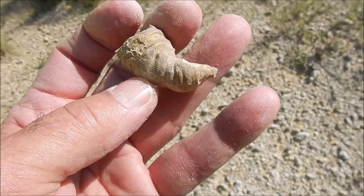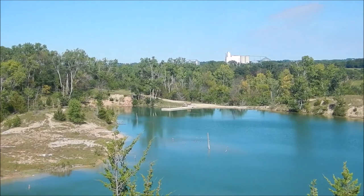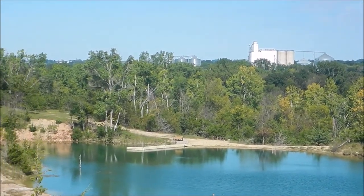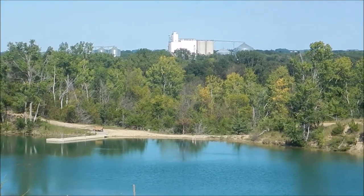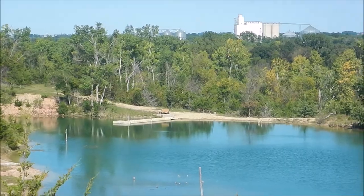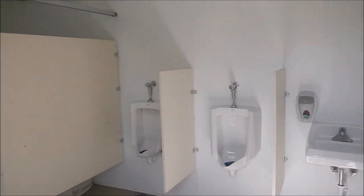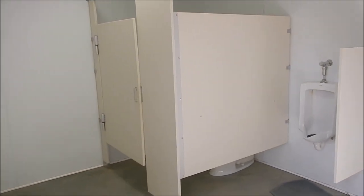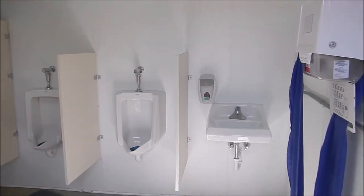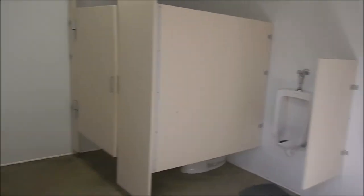All right. So fishing's your thing. It looks like this lake is stocked. Got a fishing dock over there at the kiln corner of the quarry here. So this park has modern bathroom facilities. Running water, flushing toilets, urinals, towel dispensers, soap, toilet paper.